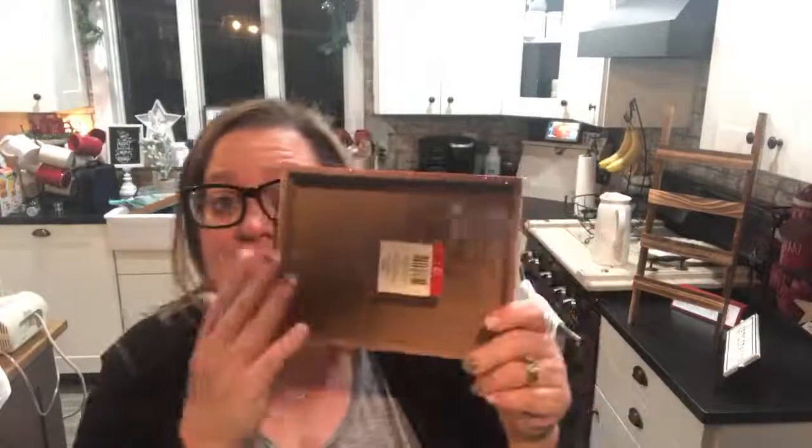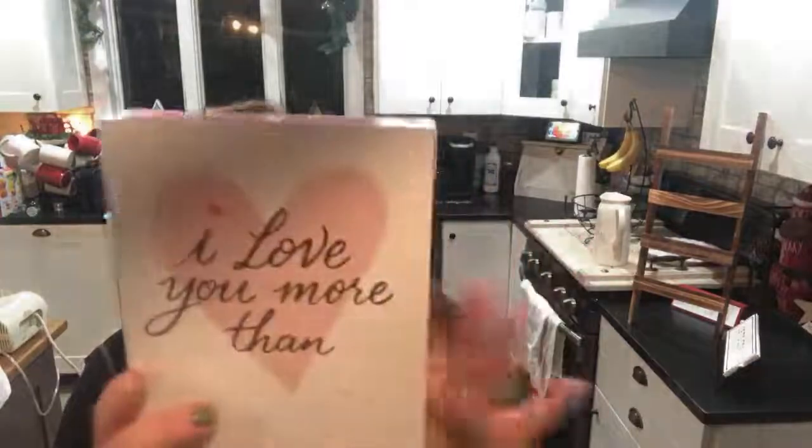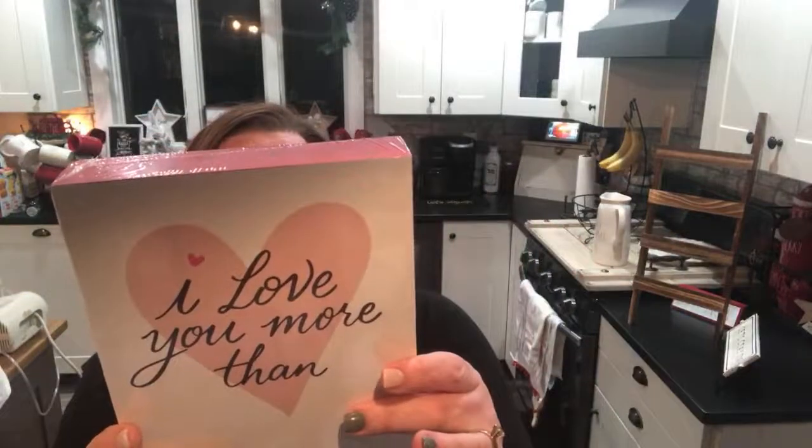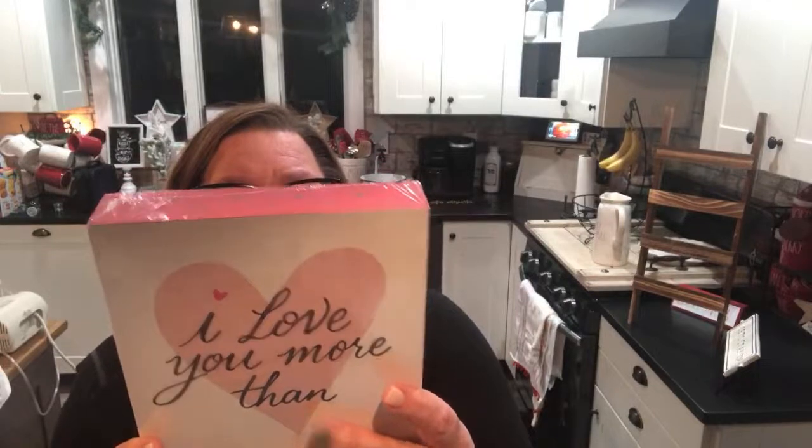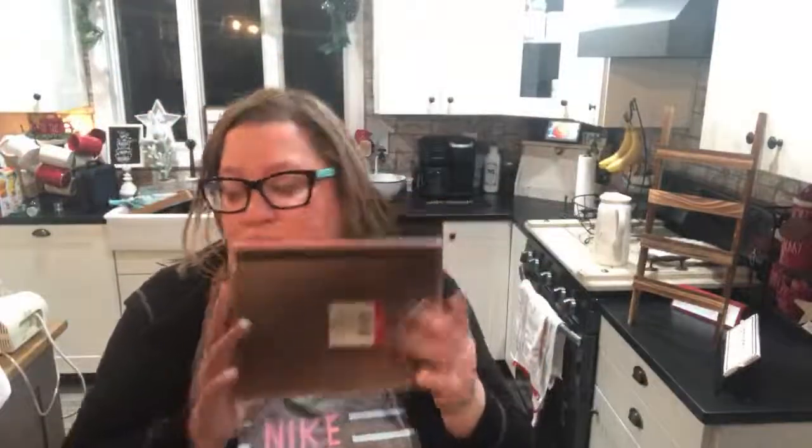So I'm going to paint it, and I'm going to chalk on it. So that's the whole point of me getting this. But it says, I love you more than. It's considered a tabletop sign. It was $3, 23404-9323, okay? Tabletop sign. Like I said, I'm painting over it on the inside and the back, and I'm going to chalk in it. And it was an easy shadow box sign, if you will, since I'm not allowed to play with power tools.